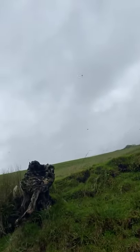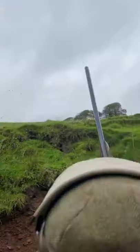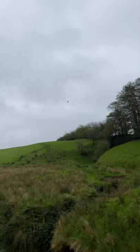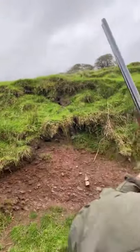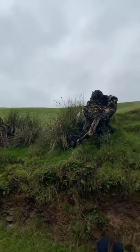Go on it. Punch. Shot, mate. What a shot. Nice. Big, big partridge in the middle. Oh, mate. What a shot. A metre underneath. Yes. You're on the money here.